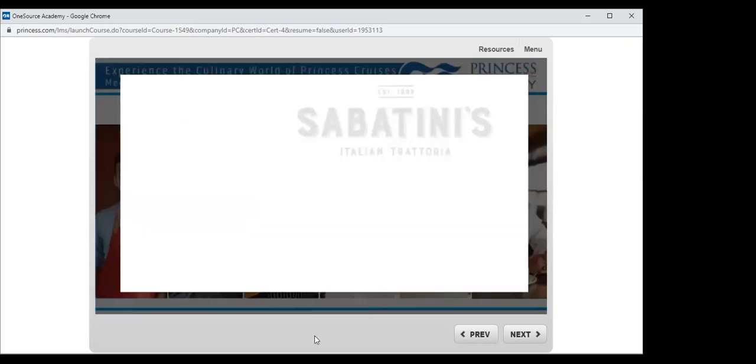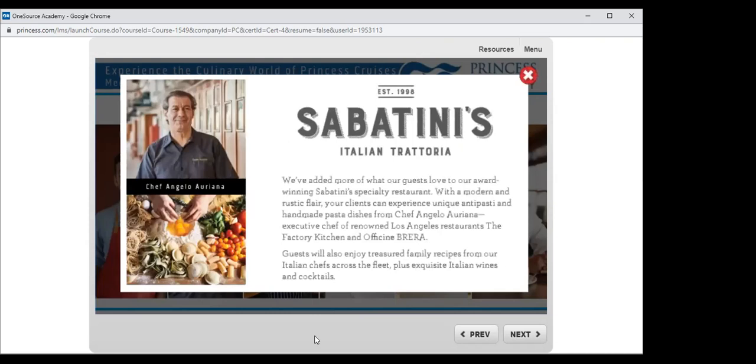All right, next guy, Sabatini's Italian Trattoria. Chef Angelo Auriana added more of what our guests love to our award-winning Sabatini's specialty restaurant. With a modern rustic flair, your clients can experience unique antipasti and handmade pasta dishes from Chef Angelo Auriana, executive chef of renowned Los Angeles restaurants The Factory Kitchen and Officine Brera. Guests will also enjoy treasured family recipes from our Italian chefs across the fleet, plus exquisite Italian wines and cocktails.